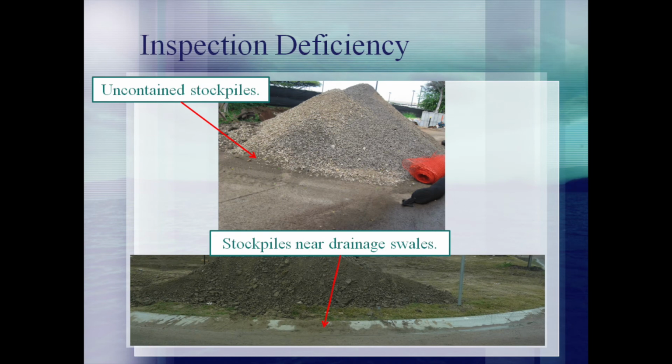Stockpiles of aggregate material stored on the construction site must be properly contained. This practice should be implemented to prevent fine material from being carried away in the stormwater runoff. Additionally, stockpiles should not be positioned near waterways such as drainage swales, storm drains, streams, or the ocean. By leaving some distance between the stockpiles and the waterways, the contractor will have a better chance of catching stray material that may be washed away during rain events.